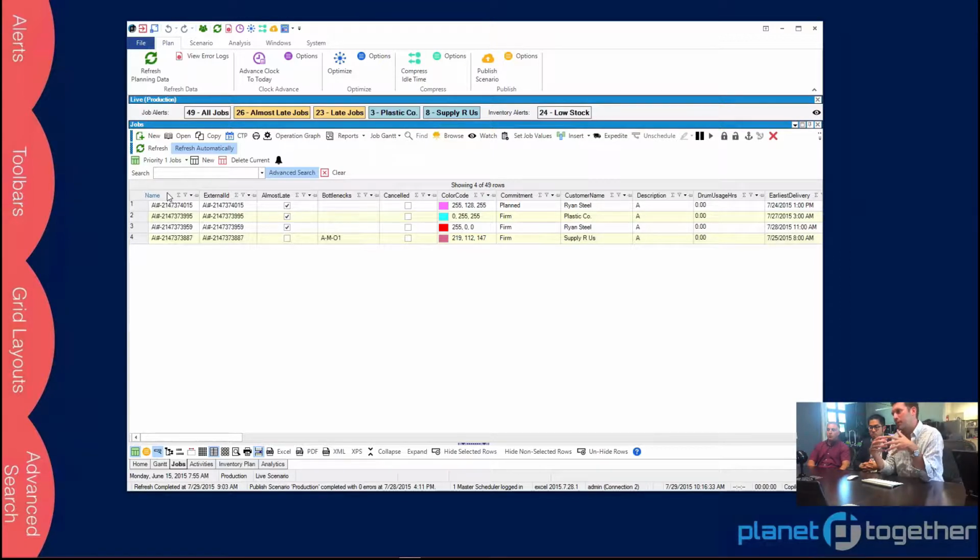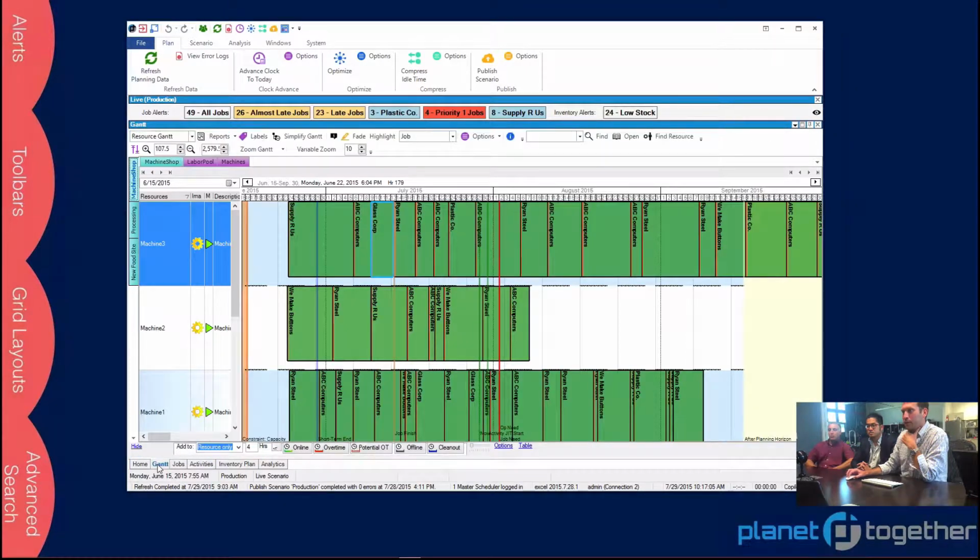So in this sense, we've created something called alerts. I'll show you. If I use my priority 1 job layout, there's a little bell next to it. I can click it, and it will put a little box up here, a little alert field. And it says 4 priority 1 jobs. It means there's 4 jobs in my priority 1 tab. I can also change the color of that. I can make it yellow. I can make it red. What's great about these alerts is that whatever tab I'm on, they're visible.